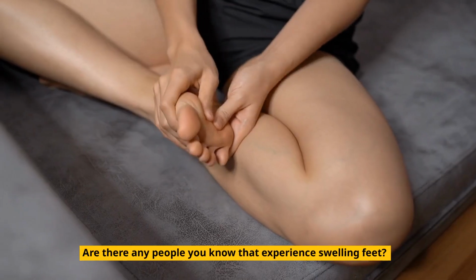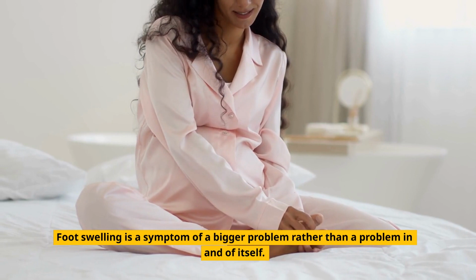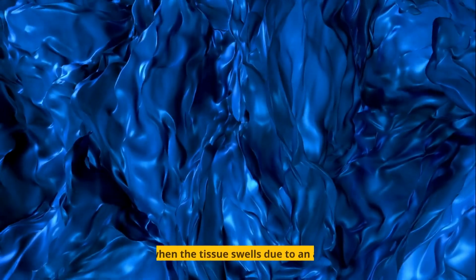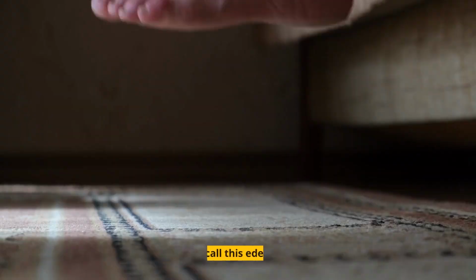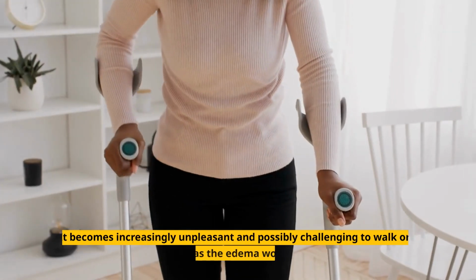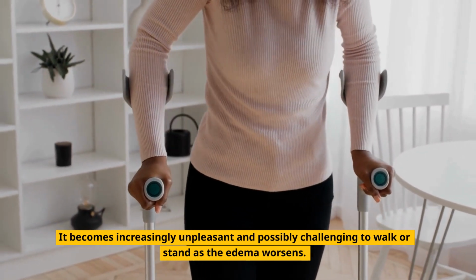Are there any people you know that experience swelling feet? Foot swelling is a symptom of a bigger problem rather than a problem in and of itself. This typically occurs when the tissue swells due to an accumulation of fluid. We call this edema. It becomes increasingly unpleasant and possibly challenging to walk or stand as the edema worsens.